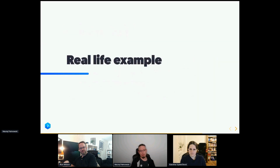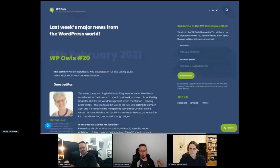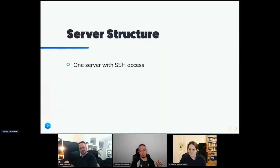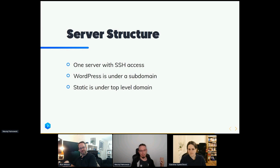And let me show you a real life example. This is WP Owls that even Karolina mentioned, thank you. And the server structure here is, like I said, you can have it on 2 servers, but I was a bit lazy and I just used 1 server. But it has SSH access, which was the most important thing to me, because thanks to SSH, I already had access to WP CLI, so I could build everything in the background. WordPress is under a subdomain, and the static version is under the top-level domain. And also, I am using Cloudflare, thanks to which visitors from all over the world can view my website, even though it is hosted somewhere in the middle of Poland.